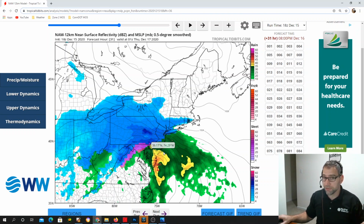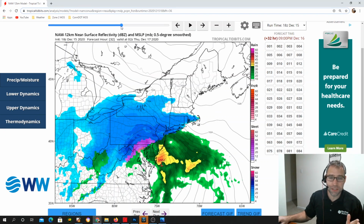If you're on the Jersey Shore, if you're in LBI, something like that, you probably will get flooding in this system, especially with tides running high with the new moon we just had. So one thing we've really got to notice here is that that mixing line doesn't stay to the south. As that warm air continues to move in from the Atlantic and from the south, there's going to be some sleet starting to mix in.